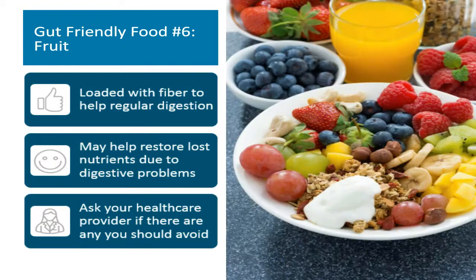Fruits are the number 6 food on our list. Like some of the other foods we've discussed, fruits often contain lots of fiber to help regulate digestion. Most Americans don't get enough fiber in their diets. According to the USDA's 2014 Dietary Guidelines for Americans, the average intake of fiber is 16 grams. The recommended intake is 25 grams for women and 38 grams for men.